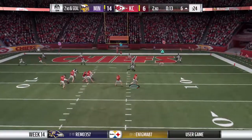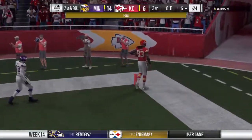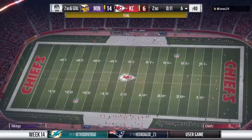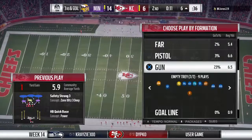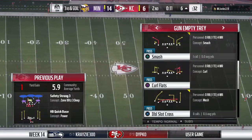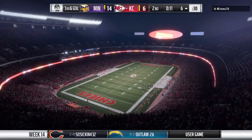Here's Newton. Escaping the pressure right. And this is caught. For the moment, it's a touchdown, but multiple flags down, so let's sort this out. Ouch. Could have been a game-tying touchdown. They'll have to hold on that at least for now. Ouch in a big way, like ripping the Band-Aid off there. Can they let the sting subside and come back and get it done?